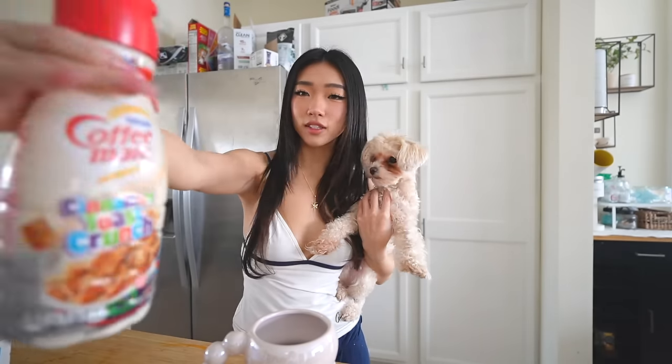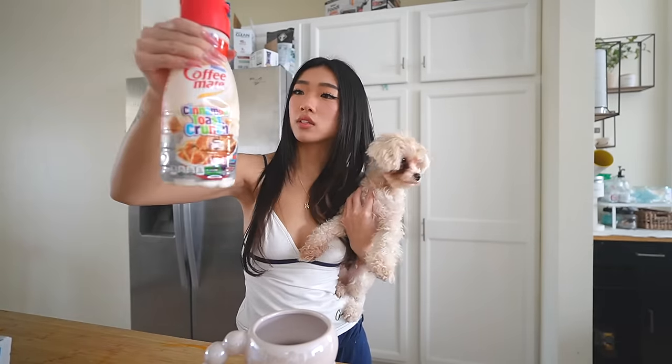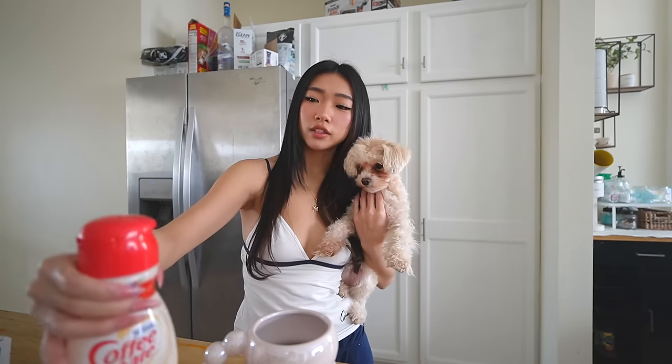A lot of you guys are wondering where this cup is from. I actually got it from Walgreens. Chloe wants to be loud, so she's gonna be joining us. But like I said, this is the best coffee creamer ever. This is the Coffee Mate Cinnamon Toast Crunch. Delicious.